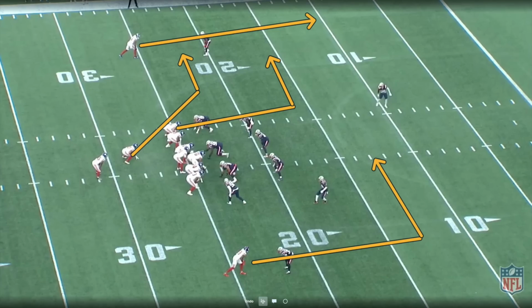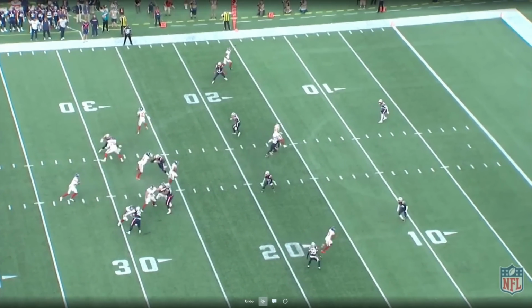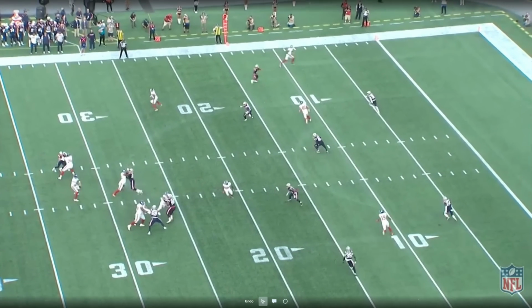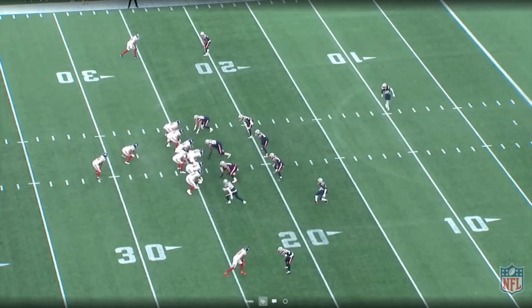Here's a play later in the drive. It's a flood concept to the top of the screen. I wish Jones would have just thrown this to Collin Johnson. Johnson had a good game. You're going to see me talk about him a lot in this breakdown. Here he is right here. I mean, this could be a touchdown if Jones throws it once he hits the top of his drop. But for some reason, Jones doesn't, and he ends up just checking it down into the flat, and it sails on that fullback and goes incomplete.